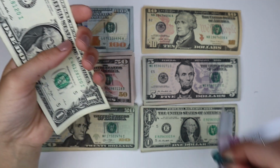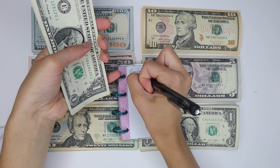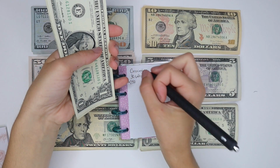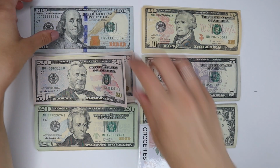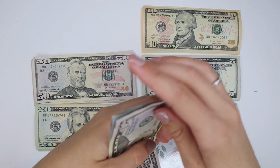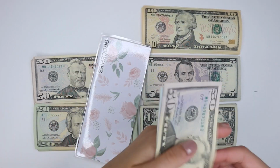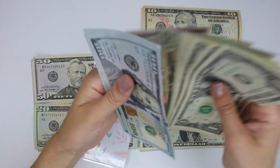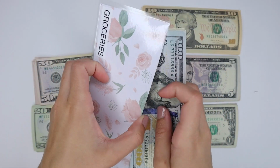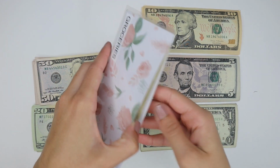So I'm going to just write down on my little Happy Notes, $30 left over, and then today we will be adding $250, and I'll just write the date. So we'll be adding $250, and I just got 200s and a 50 for my groceries. And that will go in here. Oh, but let me also put this in here right away. I like to keep my money in order because I'm a little bit OCD when it comes to that. So we now have $280 in here. And I already went grocery shopping this week, so that will hopefully last us.